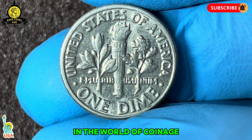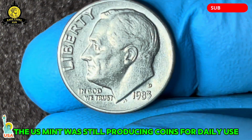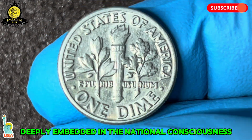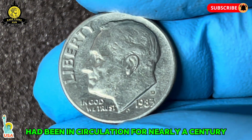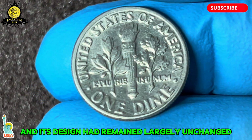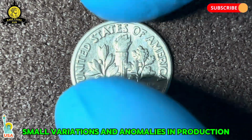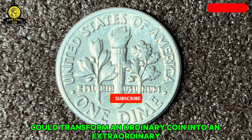In the world of coinage, however, things were much simpler. The U.S. Mint was still producing coins for daily use, and the design of those coins, particularly the dime, was already deeply embedded in the national consciousness. The one-dime coin, valued at 10 cents, had been in circulation for nearly a century and a half by 1983, and its design had remained largely unchanged for several decades. Yet, as is often the case with coins, small variations and anomalies in production could transform an ordinary coin into an extraordinary one.